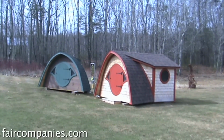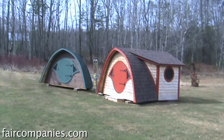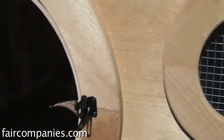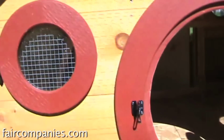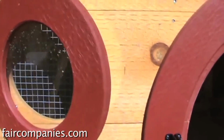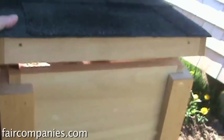We build Hobbit Holes for all uses. For work or play, we like to say. We make Hobbit Holes for chickens. We build Hobbit Hole chicken coops. Got some windows here that open for ventilation. And here is the nest box for this coop.